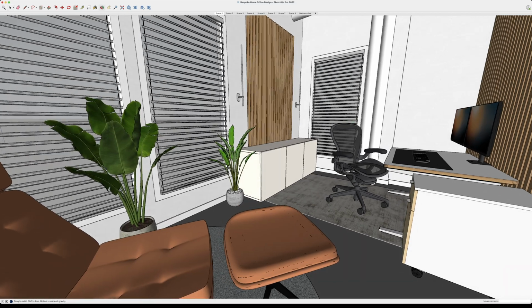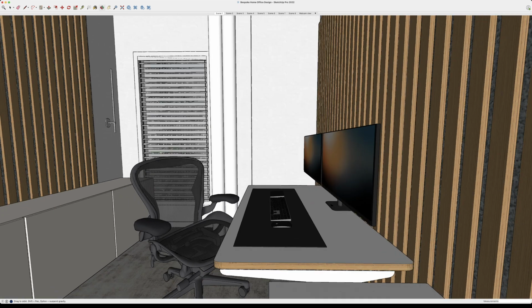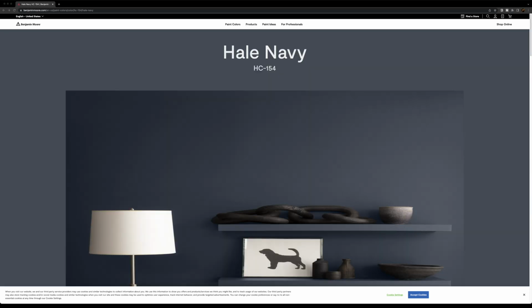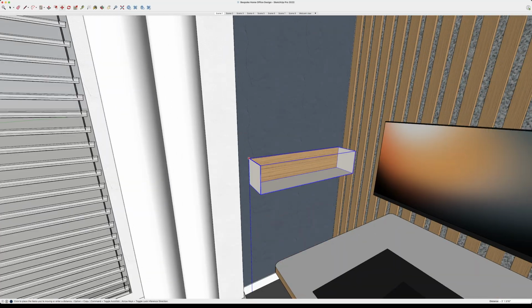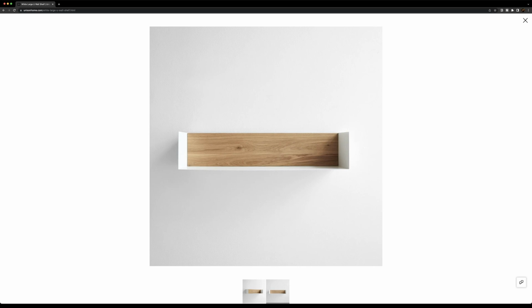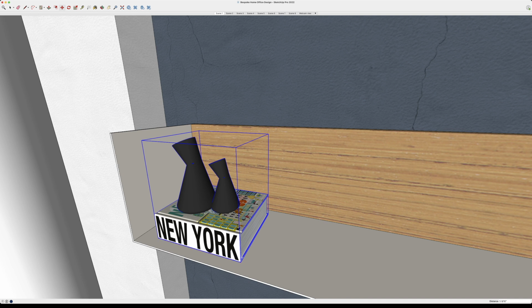After looking at the space, I thought this corner by the desk felt too flat, and it seemed like a missed opportunity to introduce depth and contrast. So I decided to paint it a darker color and use the Hail Navy from Benjamin Moore, and I thought it was the right call. That simple move gave more interest to the space, and after adding these minimal shelves I found online, it tied the whole space together, and I think it looked much better.